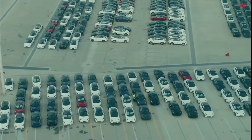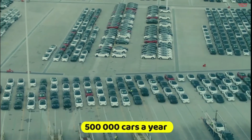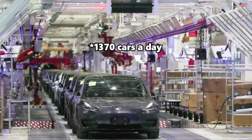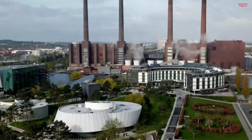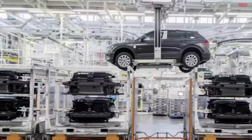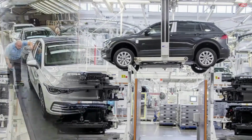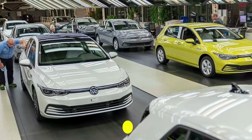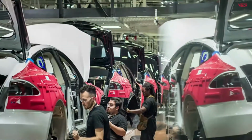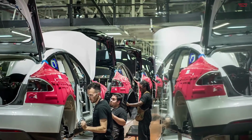But even without additional facilities, Giga Shanghai is capable of producing up to 500,000 cars a year. This is around 137 cars a day, and that's huge. Compare it with the biggest car manufacturing facility in the world, Volkswagen Wolfsburg plant, that is able to produce and assemble around 815,000 vehicles a year. Bear in mind that Volkswagen has over 60,500 workers to keep the Wolfsburg plant running. Tesla has just a little more than 2,000 employees at Giga Shanghai, and that's unbelievable.